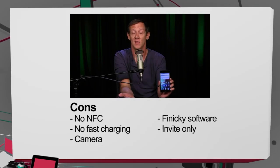Now for the cons. You're not going to get mobile payments out of this. So you have to really ask yourself if you want to get in on that game or any of the extra features that NFC brings with it. You're not going to get that here. There is no fast charge. So is it toe-to-toe with current flagships that are offering fast charge? No, it's not. I didn't find battery life or charging speed to be very bad, to be completely honest.